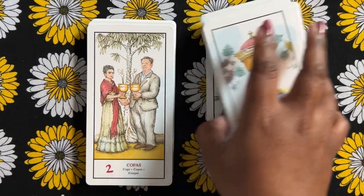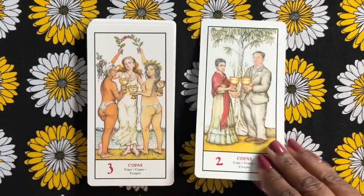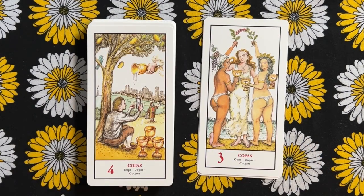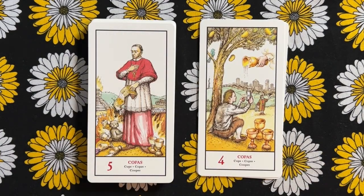That looks like Frida and her husband. Let me move these so we can get some light. Diego Rivera and Frida Kahlo. Yep. 3 of Cups. The 4. Okay, the 5 of Cups. Fray Diego de Landa, burning the ancient sacred Mayan books.